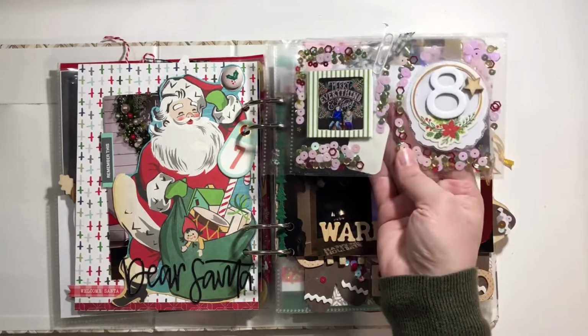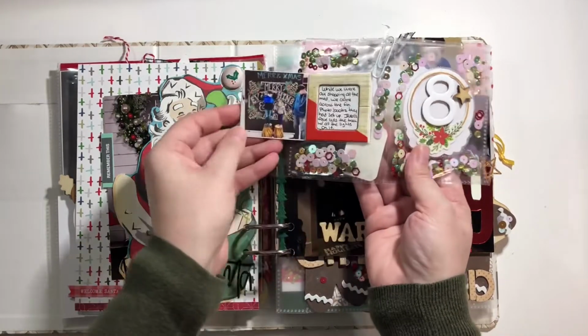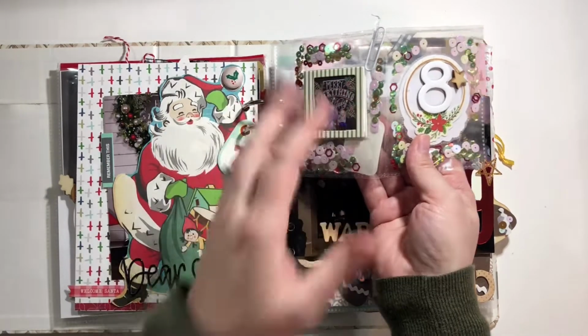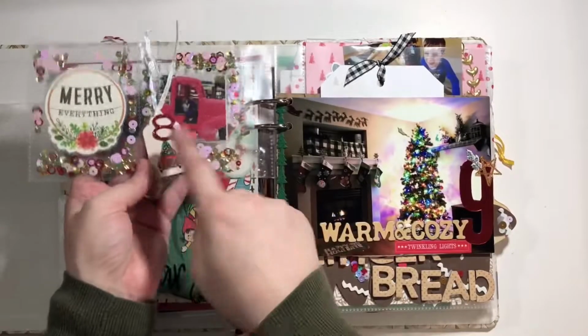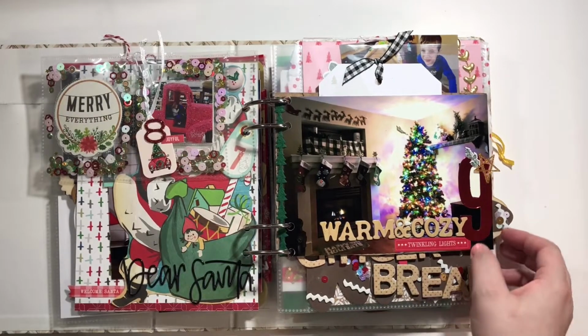Day 8 is this fun little shaker. They went to the mall, our mall. We were really lucky, it had all these fun little places to take photos. So I just documented that. And then on the back, there's the other photo. I make sure to put 8 and 8 so you know it's all about the same day. Really love how that turned out as well.